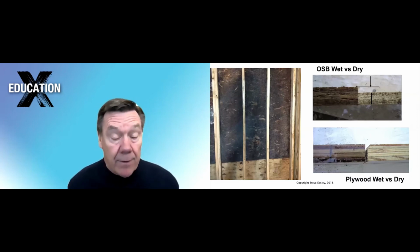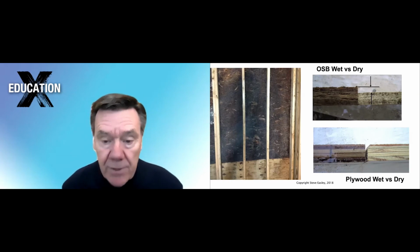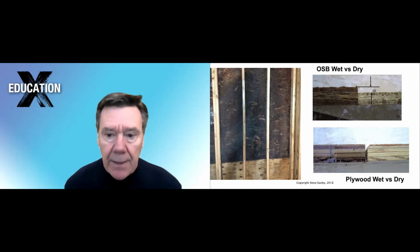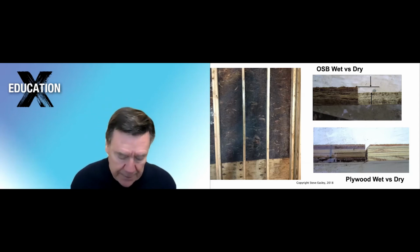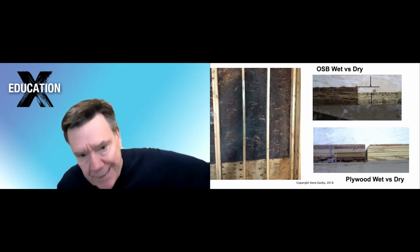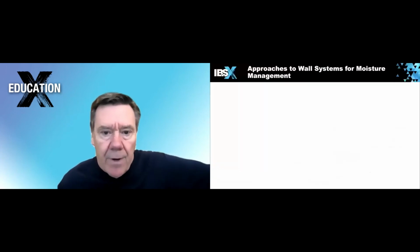And then plywood, if you look at the plywood on the left here, saturated versus dry, the piece on the left is completely saturated and the piece on the right is completely dry, and you can see that the plywood didn't grow very much at all. So my point in all this is that OSB is here to stay, no doubt about it, but it is important that we keep it dry.